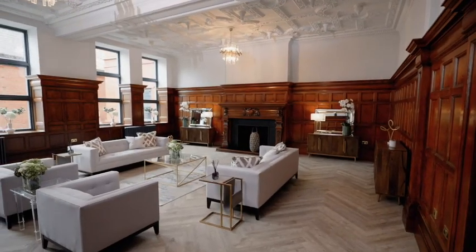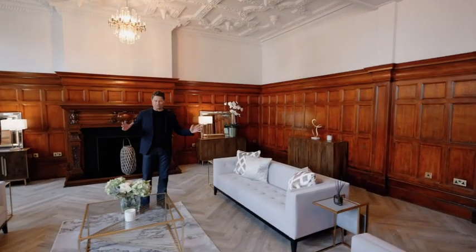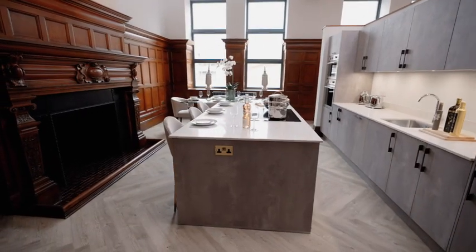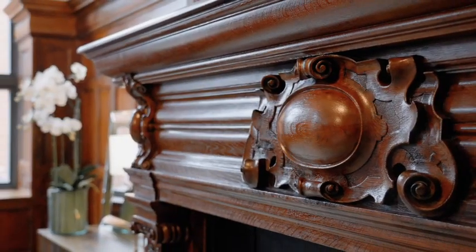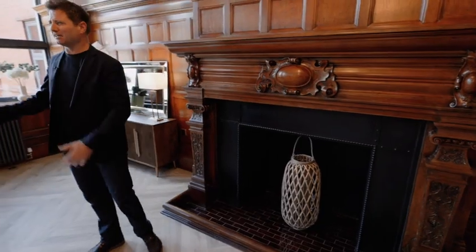The entire space has been transformed into a wonderful open plan living room, kitchen, diner. That's not a bad fireplace, is it? All of this was covered up. All of it, all the period features, like those tobacco coloured tiles, were all hidden away because the building had been messed around with so much over the years. It had lost its charm and character.